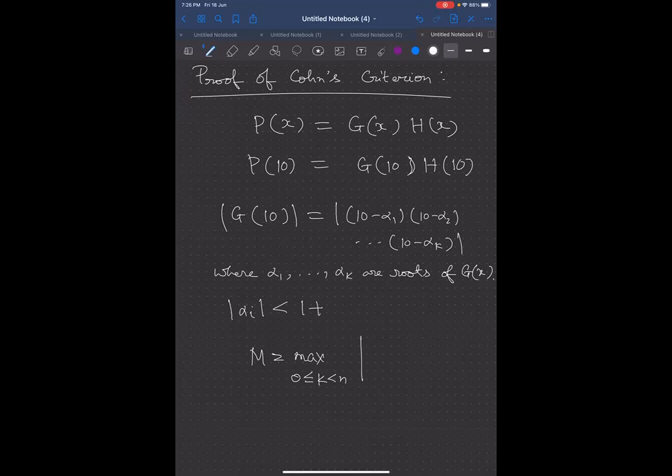So let Gx be bk x to the power k plus b(k minus 1) x to the power k minus 1, all the way up to b1x plus b0. This is nothing but bi by bk. See, you are getting px by taking the product of these two polynomials, right? So the coefficients of px are essentially products and sums of the coefficients of gx and hx, isn't it?